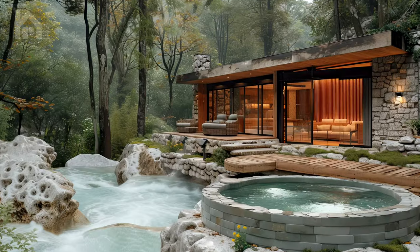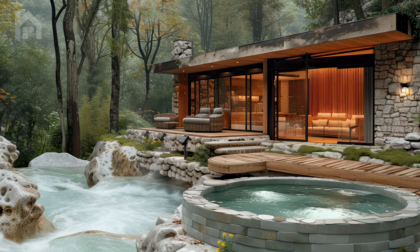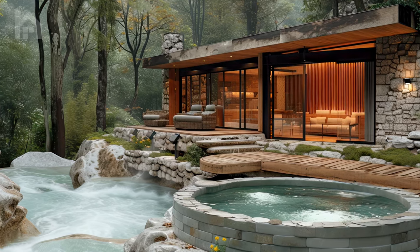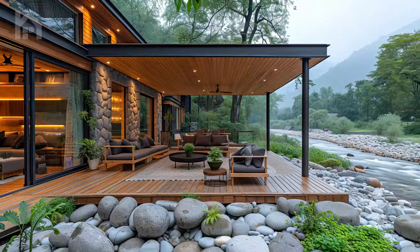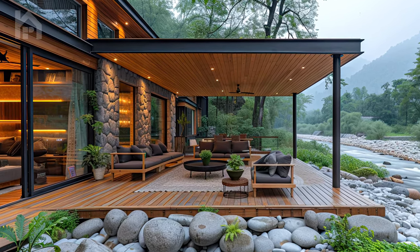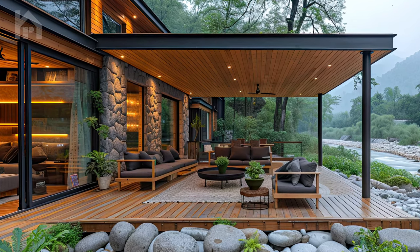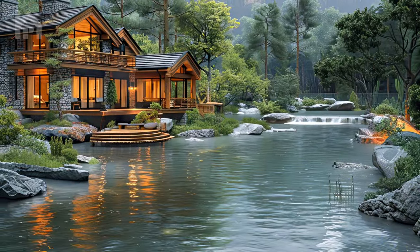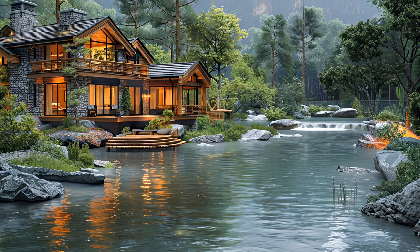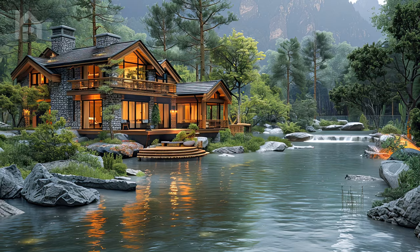From the warmth and natural beauty of wood to the strength and stability of stone, every aspect of these homes is thoughtfully designed to create a harmonious connection between indoor comfort and outdoor splendor. Whether it's lounging on the balcony, soaking in the scenic views, or simply enjoying the gentle rhythm of the river, residents find themselves enveloped in a sense of peace and tranquility that nourishes the body, mind, and spirit.